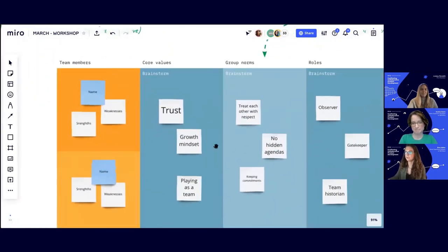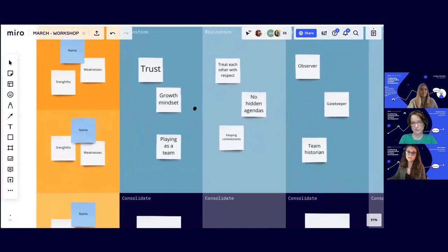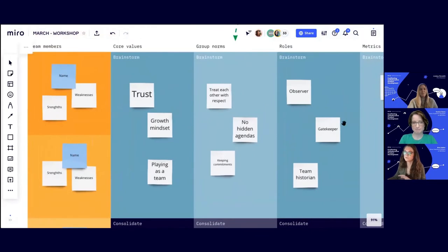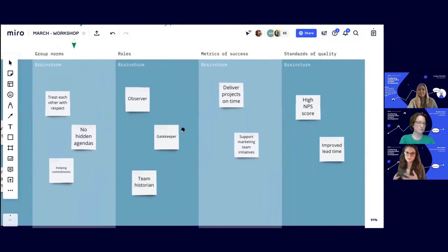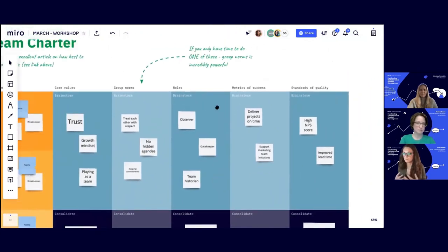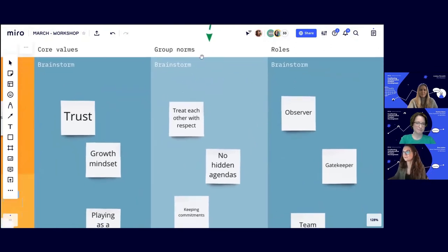A callout here that I really like is, if you only have time to do just one piece of it, definitely stick with the group norms. I think that goes back to what Kimbra was saying about the energy of the team and making sure we're all on the same page about what respect means and what we expect of one another on the team.